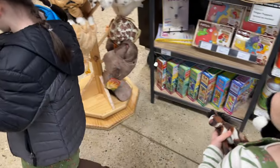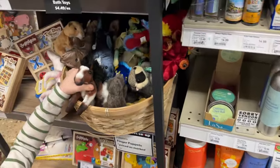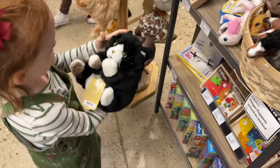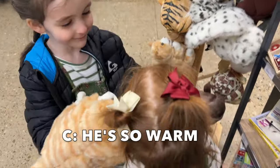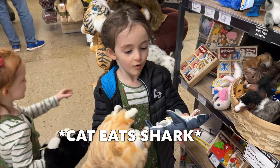All right, mom's gonna find bacon. We're gonna go look at toys. They have little finger puppets and everything. I like the squirrels. And I like that. The cat, you both like cats?